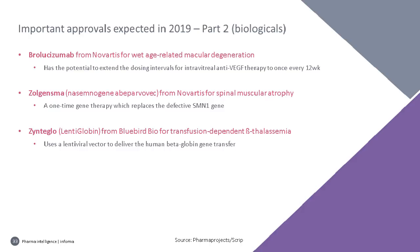Next, we have another gene therapy, and this one's from Bluebird, and it's Zynteglo. This is for transfusion-dependent beta thalassemia, and the product's just been given a positive opinion from the EU CHMP, so hopefully should get its rubber stamping fairly shortly. It hasn't yet been filed in the US, though. That's expected later this year. And the company has also already suggested an instalment payment plan for the product, because one of the major issues for these hopefully one-time gene therapies will be their high upfront cost and how that can be spread out so as to reduce the burden on payers.